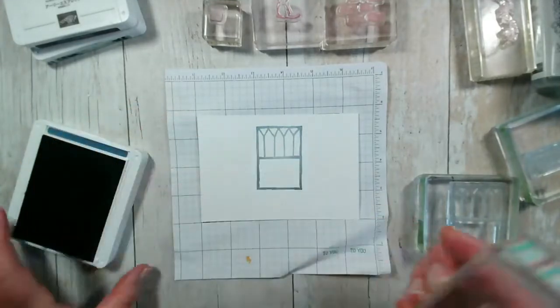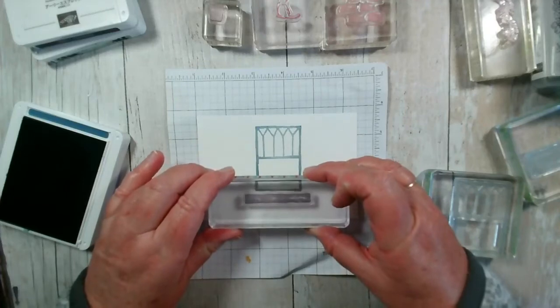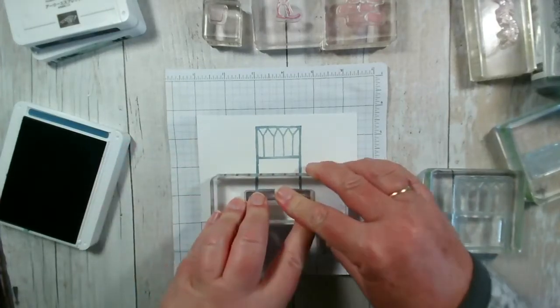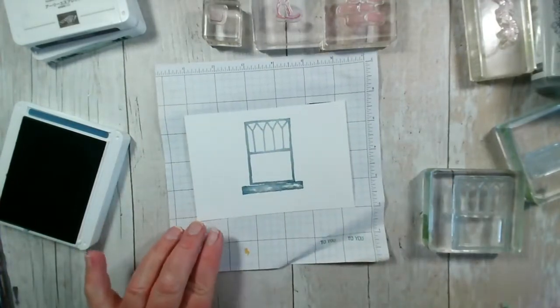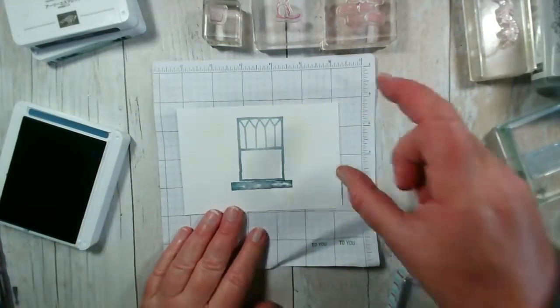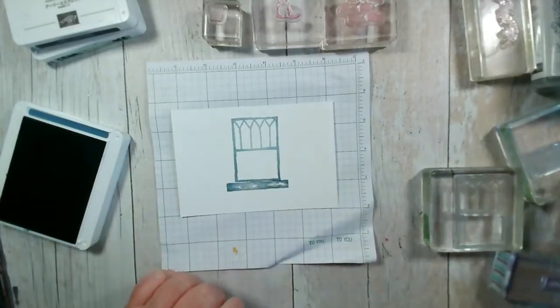So, inking this up, and I'm just going to place this underneath, like so. Now there might be a gap because I can't see straight down from the camera. Let me have a look. Is that too wonky? No, I think that'll be all right. Okay, and then I'm going to add the shutters on either side.